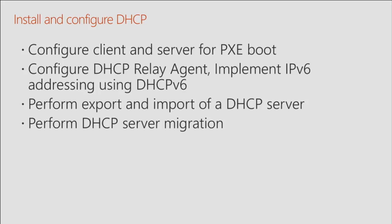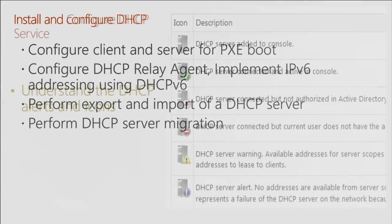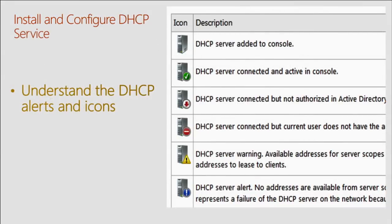Pray that you don't get the implement IP6 addressing using DHCP version 6. Is anybody in the room actually happy with IP version 6, that they really know it and understand it yet? It's one of those, till we turn off 4, nobody's going to learn 6. Yeah. Export and import of a DHCP server. At that point, never turn 6 off on a Windows network, please. It's the primary IP scheme for Windows and Windows Server. And server migration.